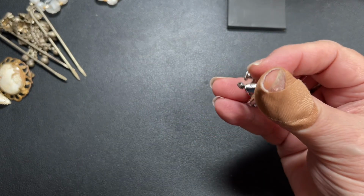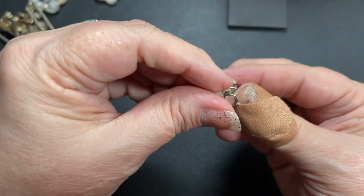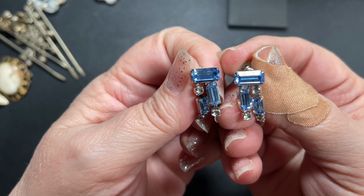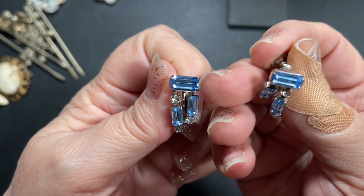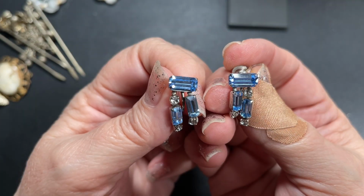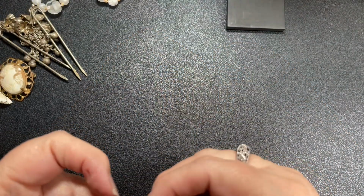Is there another one of these? Oh, there is. Look at these. They are screwback blue rhinestones, super clear rhinestones with clear rhinestones and blue rhinestones. Like I said, screwback. Those are gorgeous. I'm going to say $7 on these. These are just so pretty. Look at these.